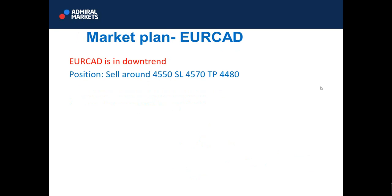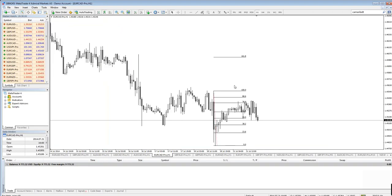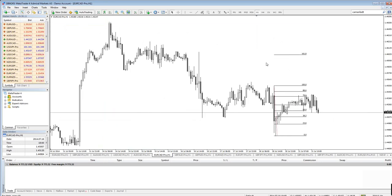EuroCAD, sell around 45.50, stop loss 45.70, potential target 44.80, good risk to reward. Let's see. EuroCAD. This is what I'm counting in. This is obviously a strong downtrend. Look at this. We have multiple trend lines.